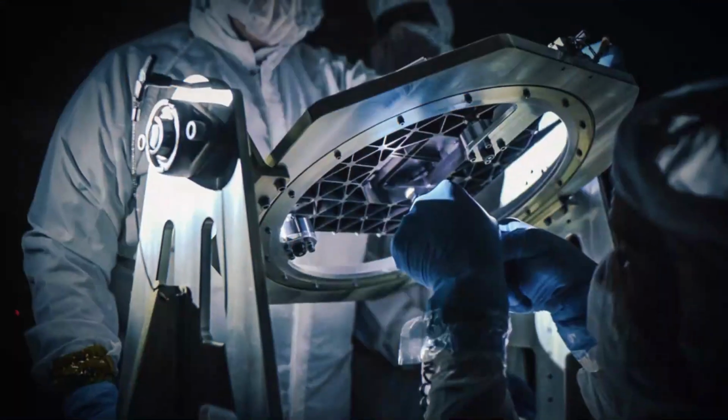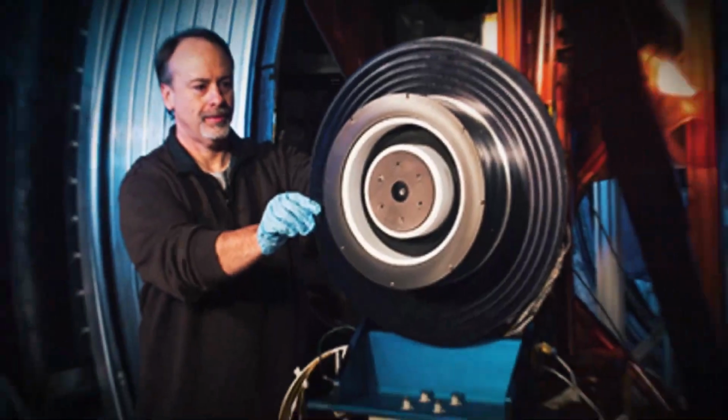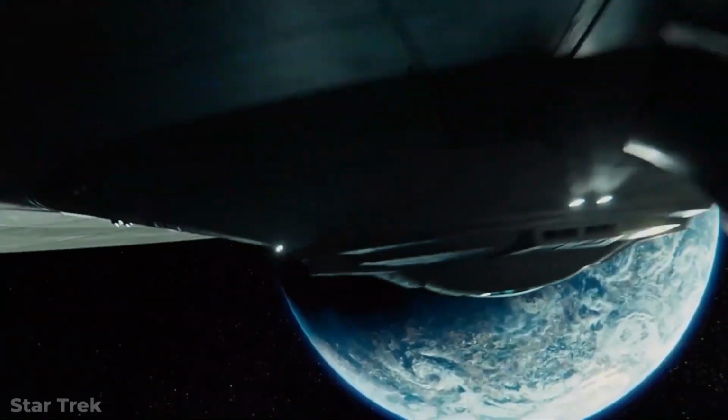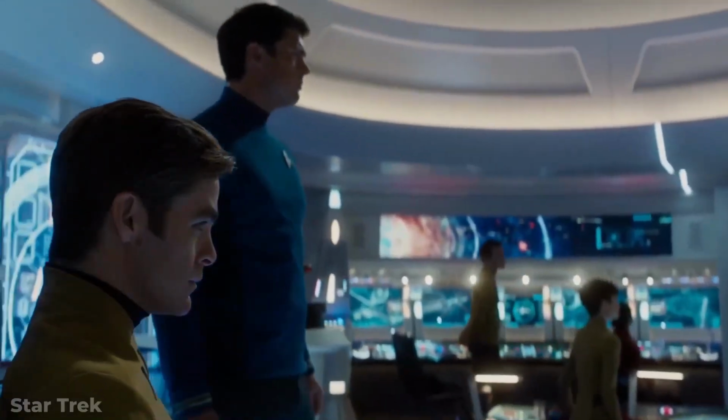Humans drive to travel everywhere and want to know everything about space. Even if we traveled at the fastest possible speed, it would take us years to reach our nearest star. Another human desire is to find a solution to this significant problem.